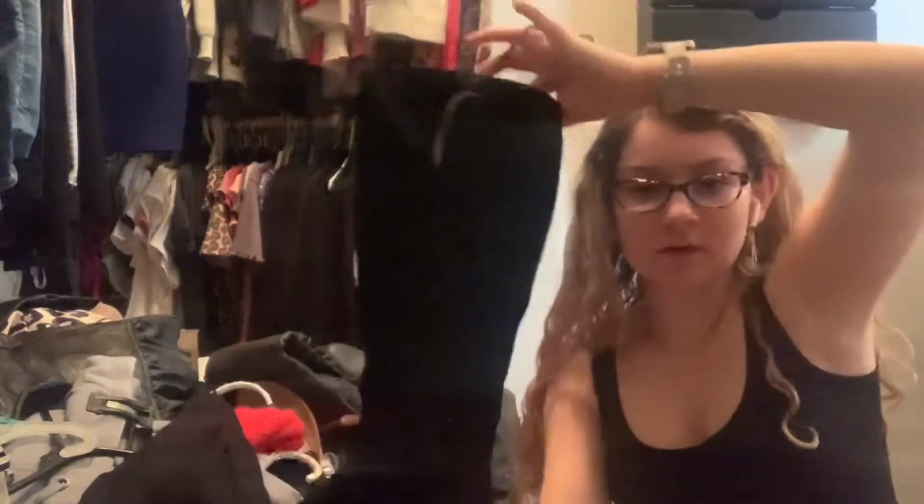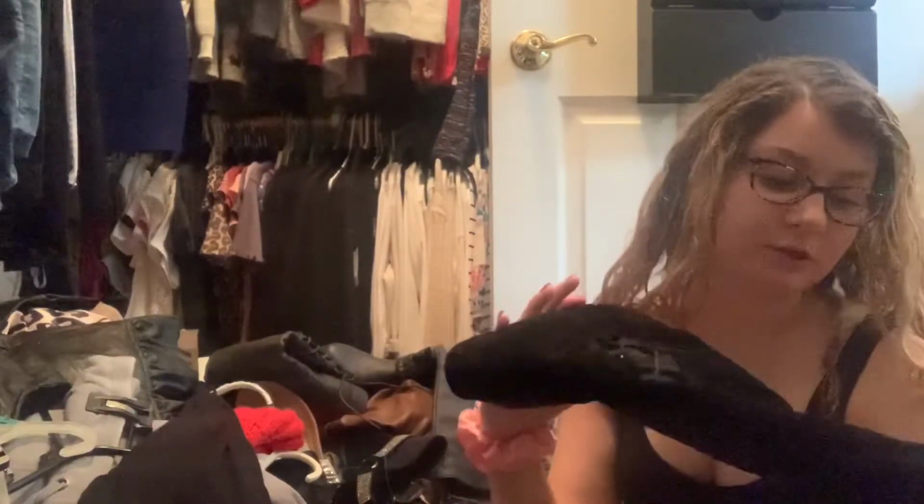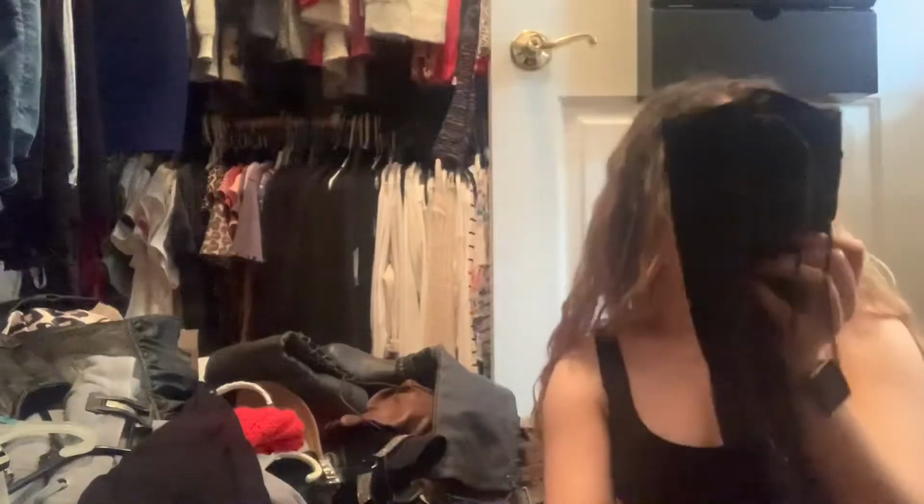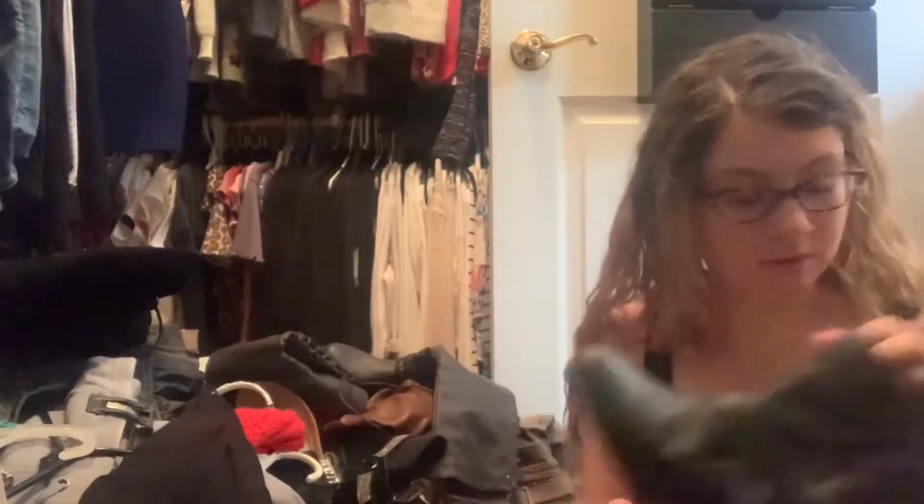These I'm most definitely going to keep just because I love these. These are my go-to tall black heeled boots for the winter. So we are going to keep these. I'll put these over here for now just because I have no other room.